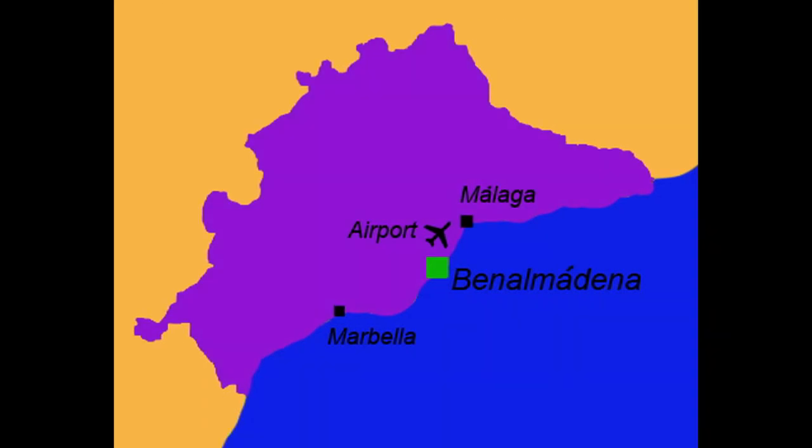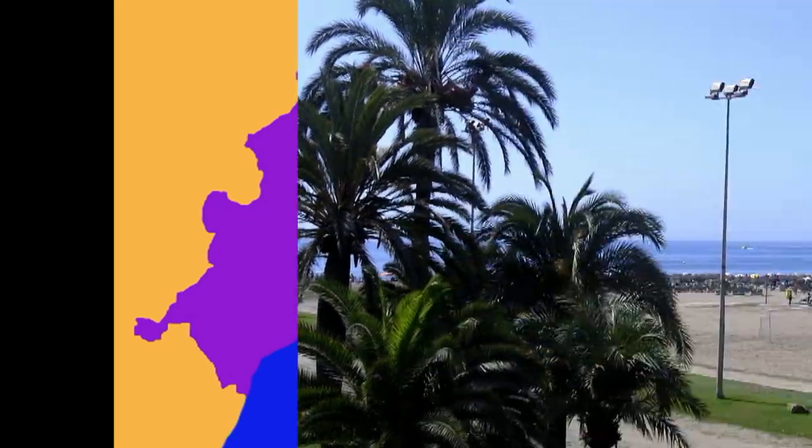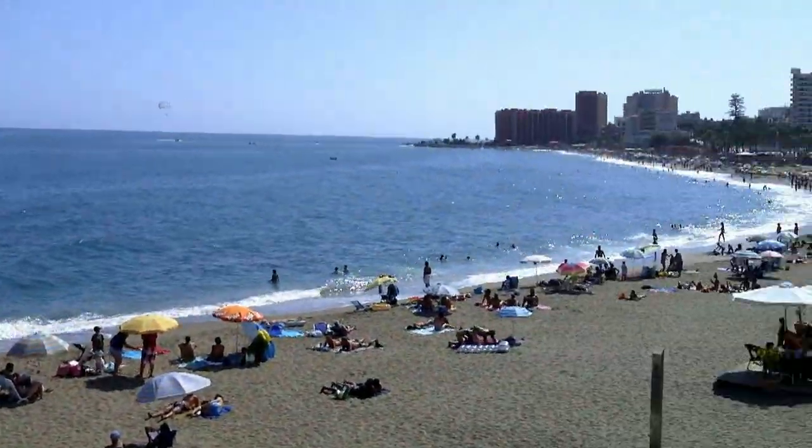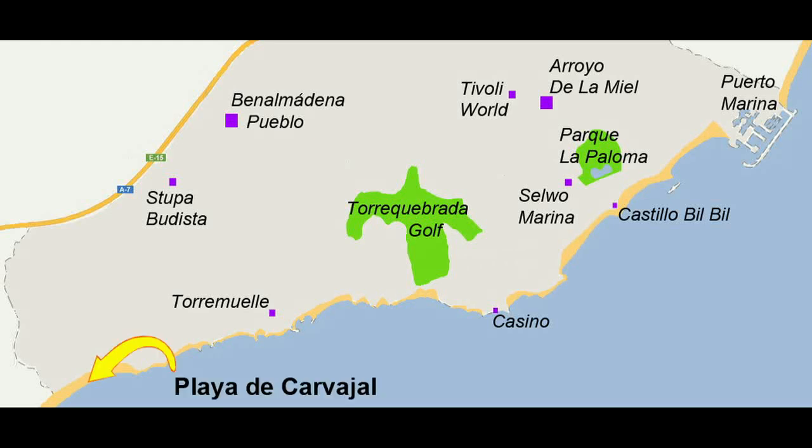Situated in the south of sunny Spain, Benalmadena enjoys a truly privileged position at the very heart of the Costa del Sol, just 15 minutes drive from Málaga Airport. This video will guide you along 5 miles of beautiful Benalmadena coastline, starting at the most westerly beach of Carvajal.